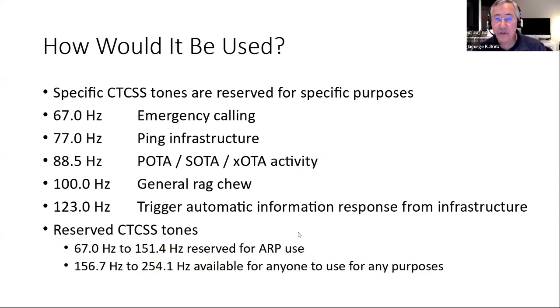There are issues around doing that too much. Obviously, you don't want to use the same tone with a bunch of repeaters in a densely populated area and they all squawk back at the same time. That would not work. So there's some planning and coordination that's required for the infrastructure side of things.